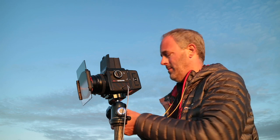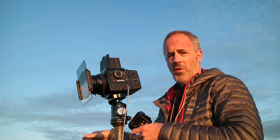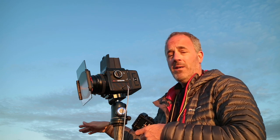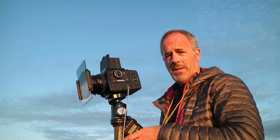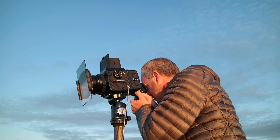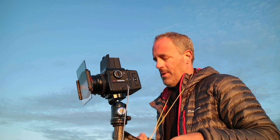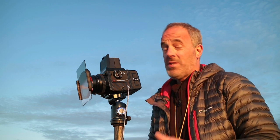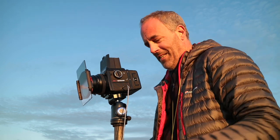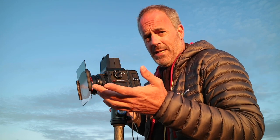The light's a bit better now, so I'm going to take another spot meter reading. I'm taking it off this grey rock, which is a mid-tone, just off to the right of me. It's not actually in the picture, but it's receiving the same light as the rest of the scene, and it's a nice mid-grey. So I'm now getting 1/4 of a second at f22, which sounds about right. With my years of experience, that sounds like a pretty good exposure. So 1/4 of a second plus the polarizer, I'm going to start at 1/2 a second.